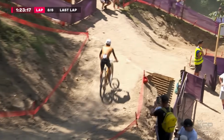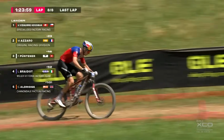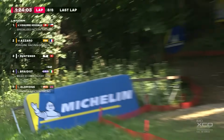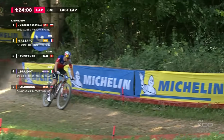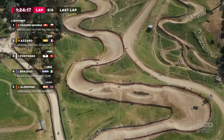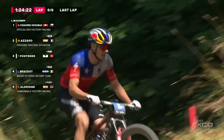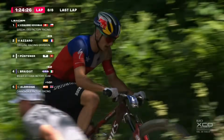Their 2nd place as it stands at the minute, Matisse Azzaro. This young man charges on out front on the last lap. Martin Vidari for Specialized Factory Racing on that S-Works Epic. And for Vidari as well, the first half of this lap, there's more chance of issues. It's more technical this second half. A bit faster, a bit smoother. 23 seconds stand between him and becoming the first rider from Chile to win a UCI World Cup race.